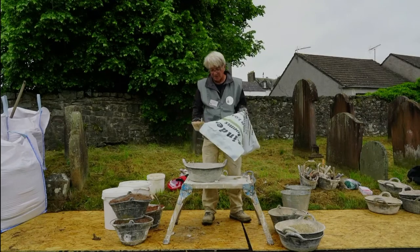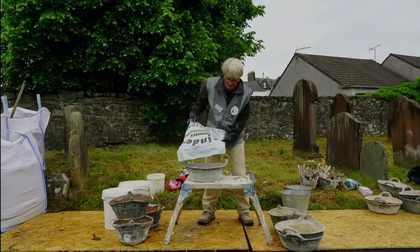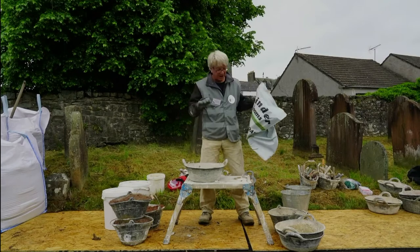I was supposed to do the health and safety, right, I'll just get this gauge down. I'm supposed to talk about health and safety, aren't I? I'll talk about that when we get going with the quicklime.